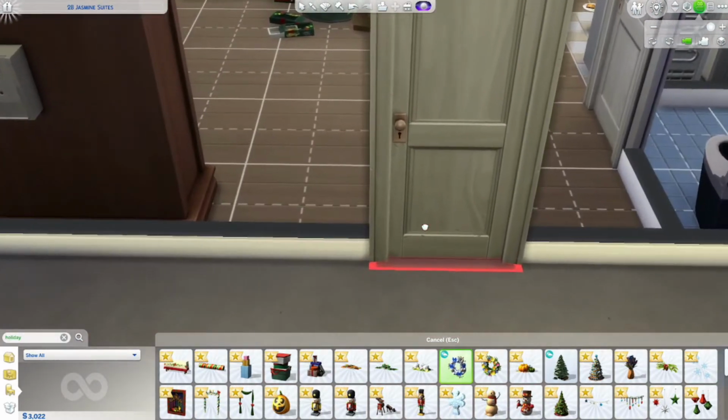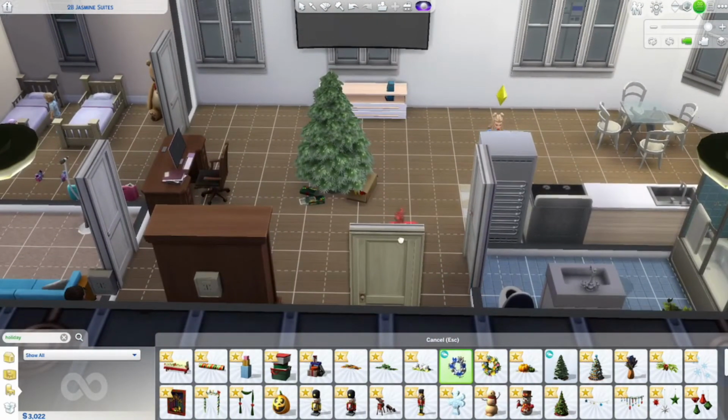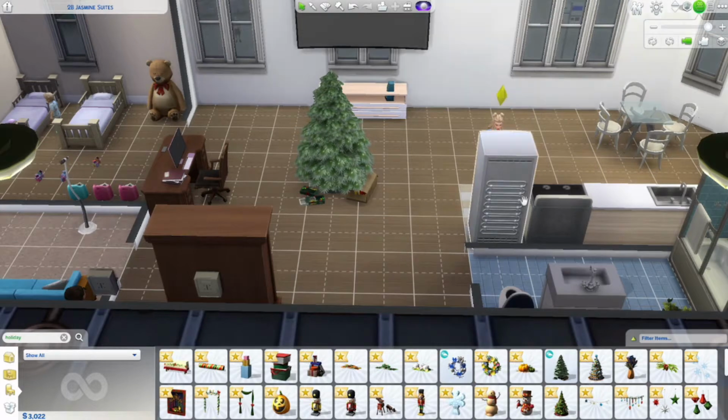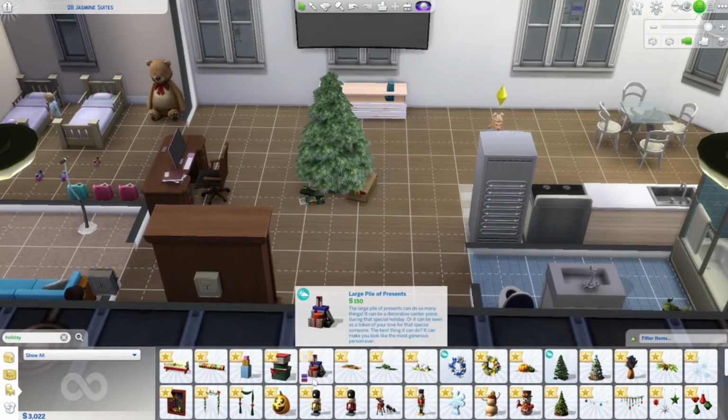Why? What is happening? Okay, hold on. I told you, I'm not a builder. Can we not put it on the outside door? Okay. Never mind. We're not gonna bother with that. Let's see if there's any other little decorations here. I'm not gonna bother with this because we don't have any lights or anything.